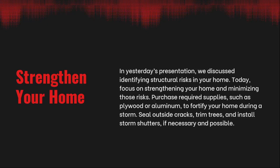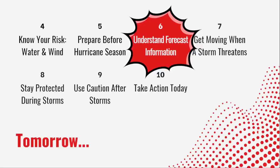You need to have your shelter be as strong as possible. Eliminating any impacts to the windows is very beneficial and helpful. Even if you have hurricane windows, storm shutters help as well. Those are best, in my personal opinion. So, tomorrow we have understanding the forecast information. Obviously, this one's going to be very important to us.